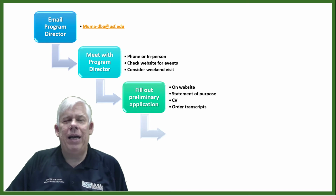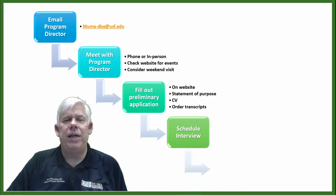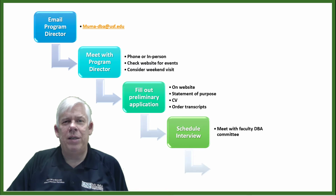Once you have a complete application package and you've talked with the program director, the next thing that you will do is an interview with the DBA committee. And you will contact our offices. Again, you can use muma-dba@usf.edu to get in touch with us. And that interview will be members of the DBA committee, which has a representative from each department, as well as the program directors. And the faculty committee will interview you during that.